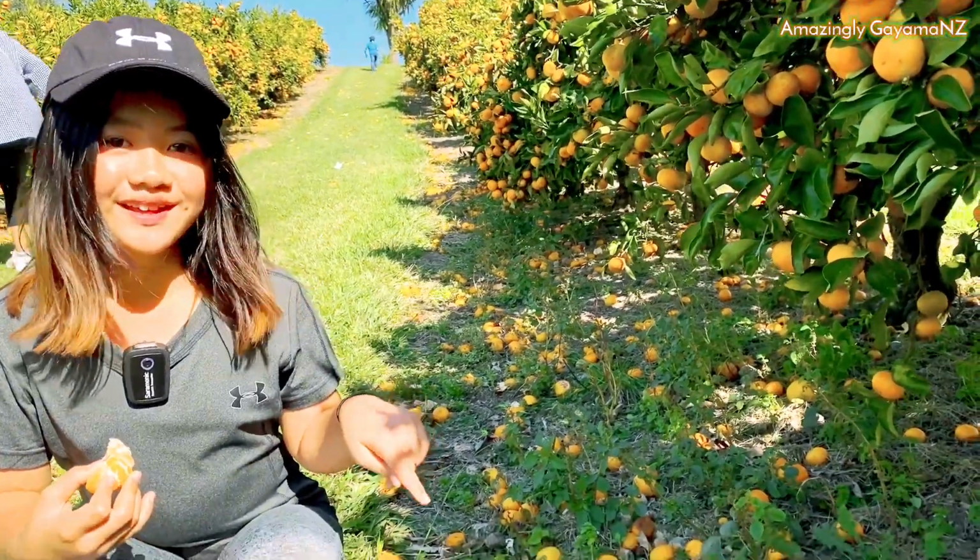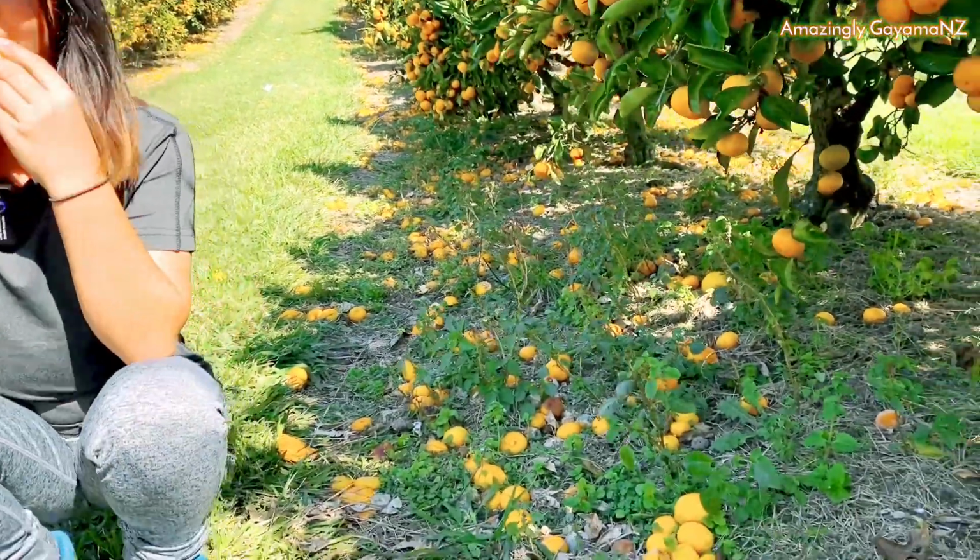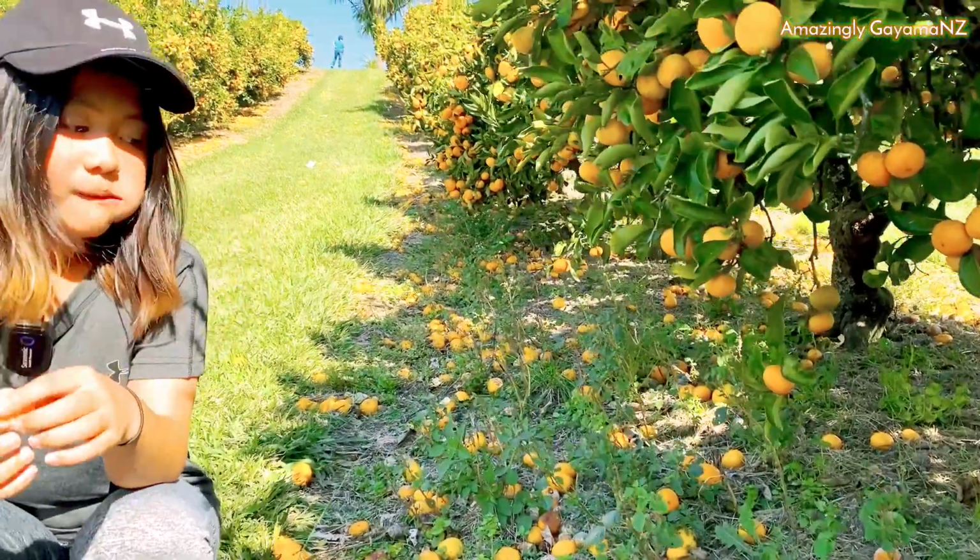Look, there's blue oranges on the floor. You can eat them. They're free.